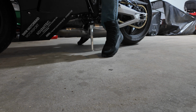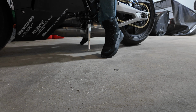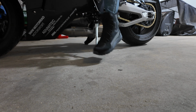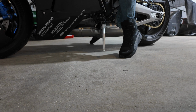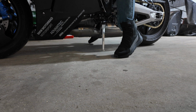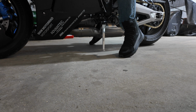This probably gives you a better idea of how much foot I actually get on the ground, which ain't much, which shows you that I don't get a lot of real estate on the ground to be able to move the bike from a stop position. This is about as much as I get with the bike straight up.